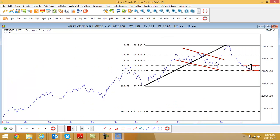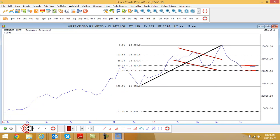Looking at Mr Price, sideways pattern here. Wait for this break up if it needs to happen to go upwards. Look at the bottom here on the 61.8% at a level of 241. Is this now a shoulder forming on the leg, shoulder, head pattern? Now let's go and put this on a weekly chart.